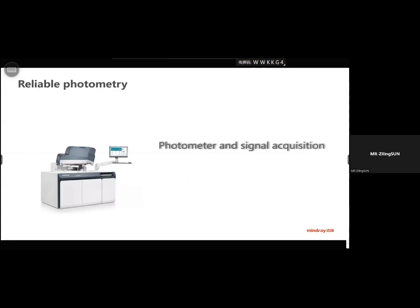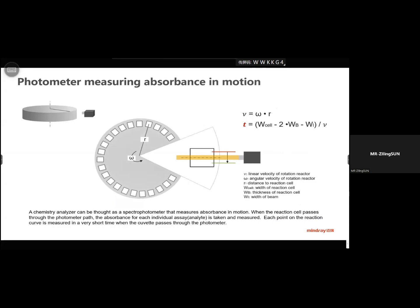Now let's move to the first aspect. It's the photometer and its signal acquiring method. A chemistry analyzer can be viewed as a spectral photometer, which measures the absorbance in motion. As this picture shows, when the reactor rotates counterclockwise, the cuvette will pass through the photometer from the red light to the gray light.